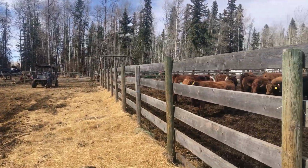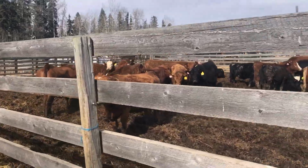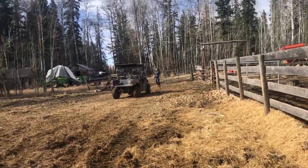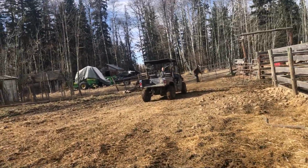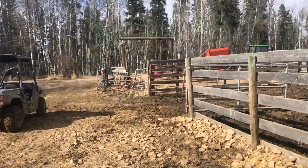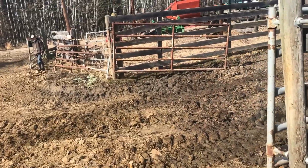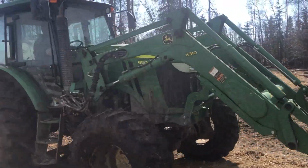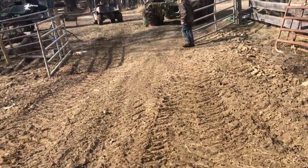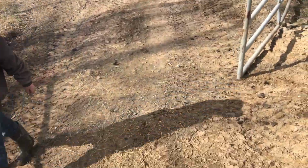But what a bunch of goofs. They don't want to come out. They'll figure it out when we leave. We'll leave the gates open. They'll figure it out. But this is so much drier here. When we put the shale down last summer, it was like top of your boot mud last year. So this gate's way, way better. We gotta get some shale down at the electric fences. So this was all top of your boot mud last year. We put all that shale in here, fixed it up, and that's it.